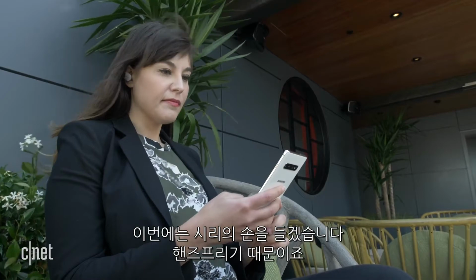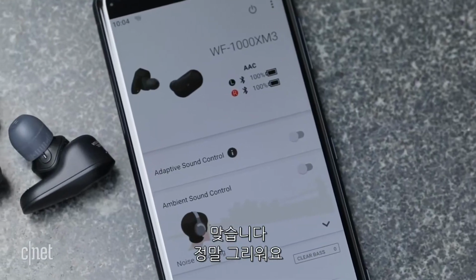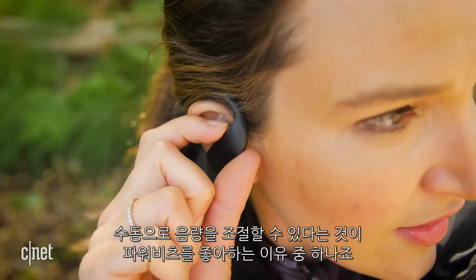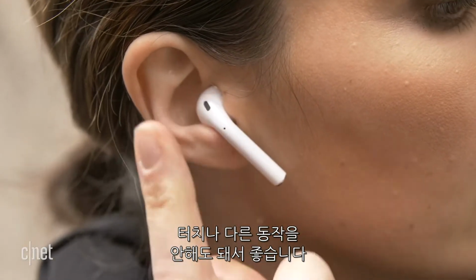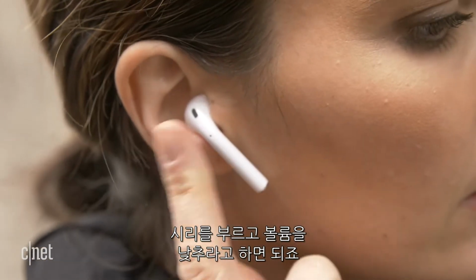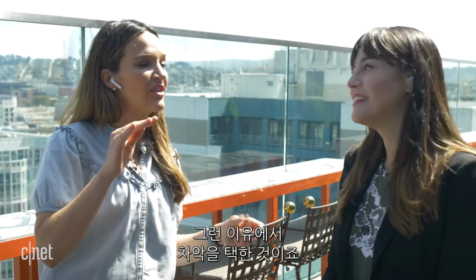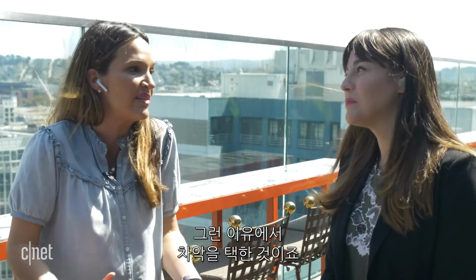I'm gonna go with Siri on this one, only because it's hands-free, and one of the things that I'm lacking most on both of these are volume controls. I really miss that, and it's something that I love about the Powerbeats, being able to manually control the volume. It's one of the things that I use Siri for, so it's nice not to have to tap or do anything and just summon her and turn off the volume. I'm already pissed off at both of them for not having volume control to begin with, so it's the lesser of two evils for that reason.